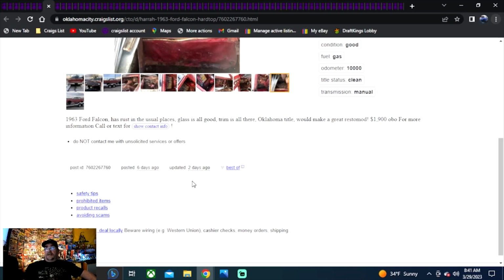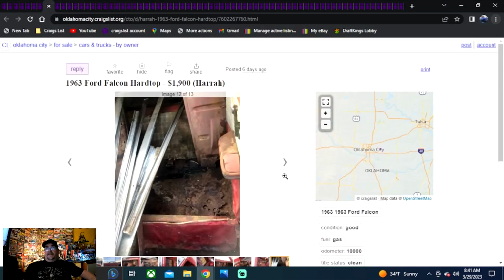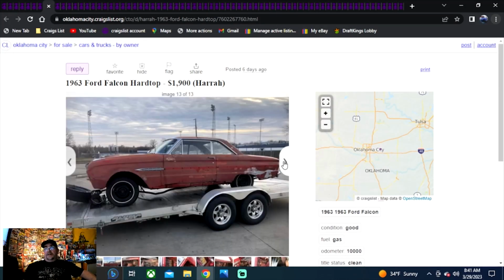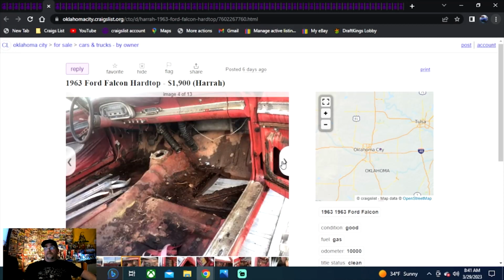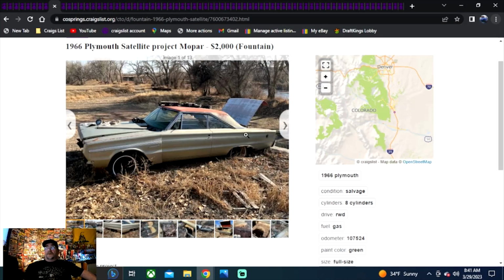63 Falcon has rust in the usual places. Glass is all good. Trim is all there. Those are things you want to hear, along with an Oklahoma title. It's $1,900 at best offer. I'm digging it. It's a cool project right there to go grab up. That said, we're now up to $2,000.